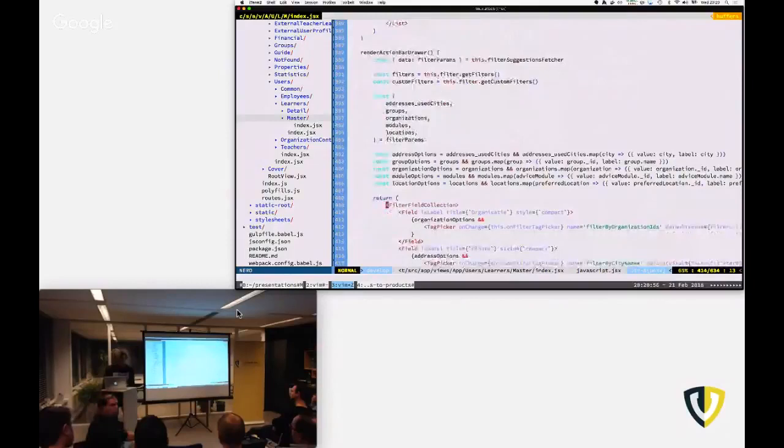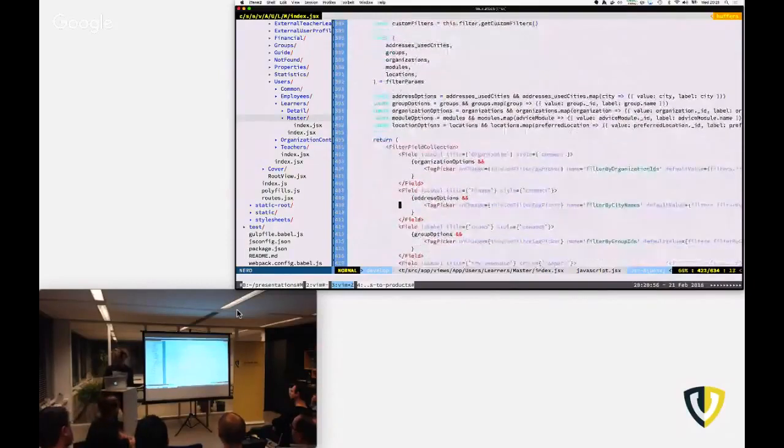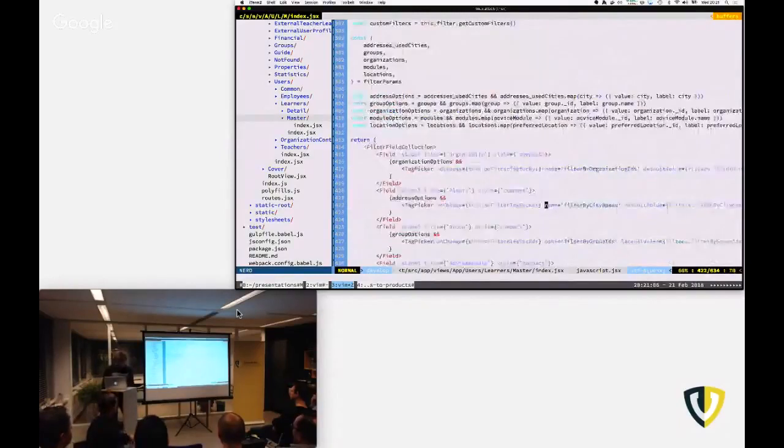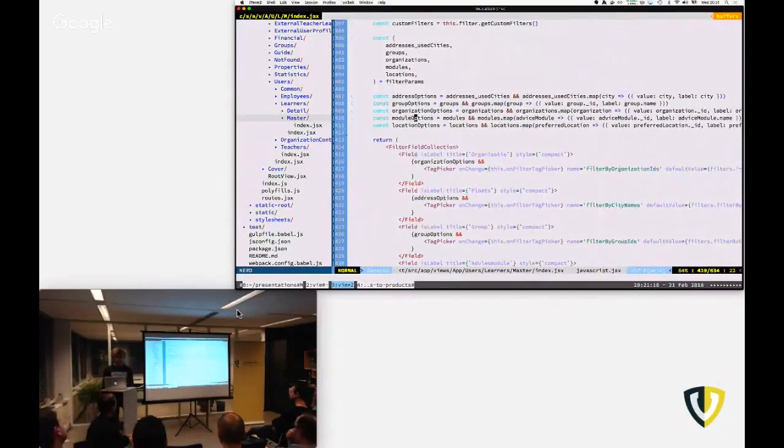And then we render some fields, and inside the field is a tag picker, and it has a default value. Let's see where the value is. Change. Oh, it's over here. So you can see it's the plaats with a certain option, and that's the result of this map over here. So that's how the data gets into the React component in the end.